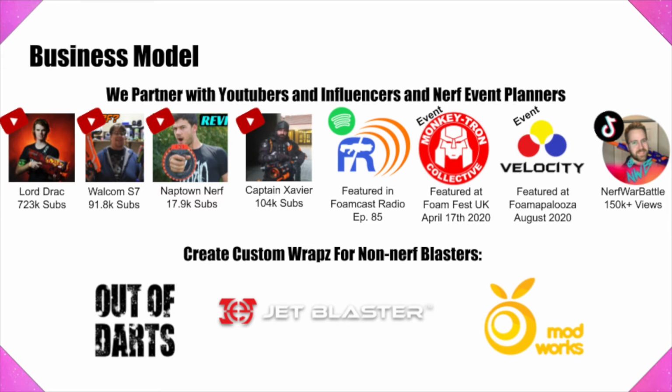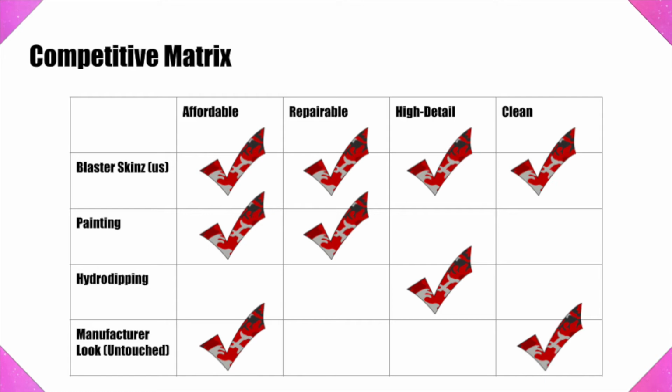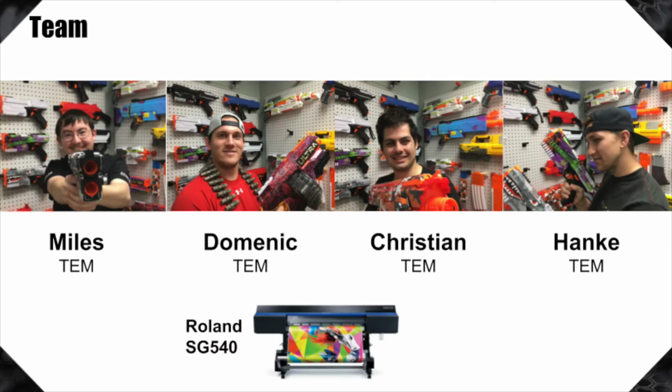One of the other things we're going to do to expand our revenue is create custom wraps for off-brand foam blasters. So Out of Darts, Jet Blasters, and ModWorks all have made their own custom foam flinging toy. So for our competitive matrix, we are the most affordable, repairable, high detail, and clean out of painting, hydro dipping, and also just leaving it untouched. A little fun fact about this, Nerf has a habit of only painting one side of their blaster.